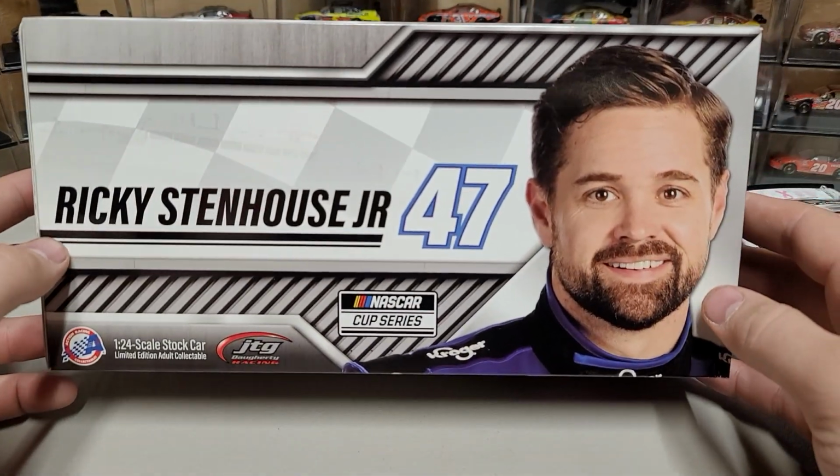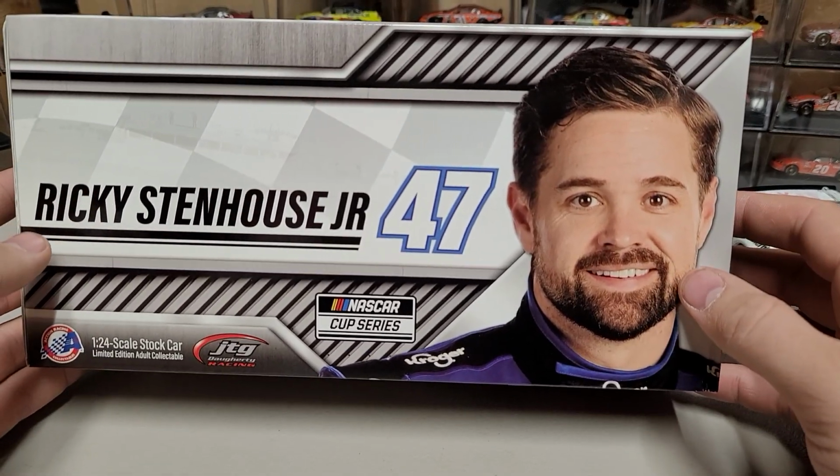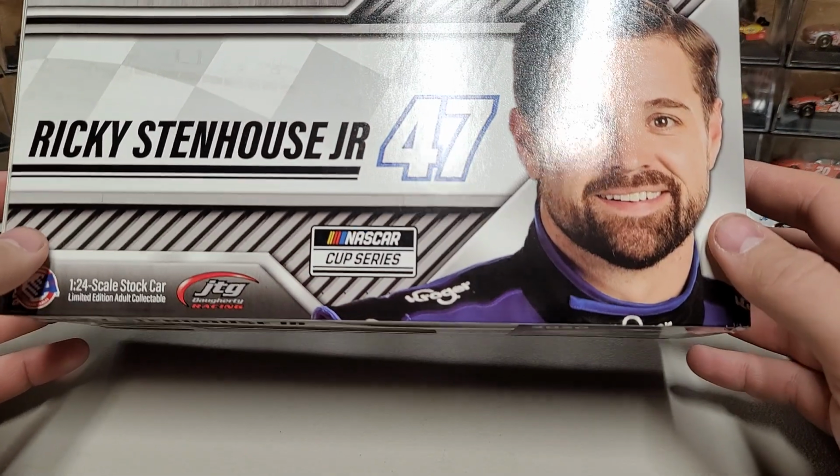So here's our box here. We got Ricky Stenhouse Jr. in the number 47. You can see the picture of Ricky Stenhouse there.